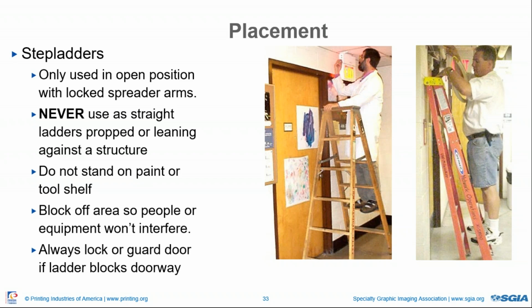And also, when you're working with ladders in your facility, one thing that I would suggest, and I didn't really put it in the slides, but as I thought about this presentation, you could set up some orange cones around the area where people are using a ladder, just as a warning.